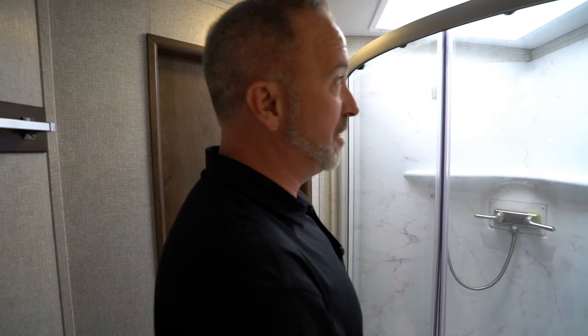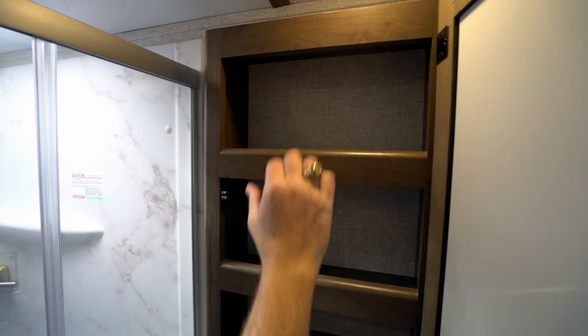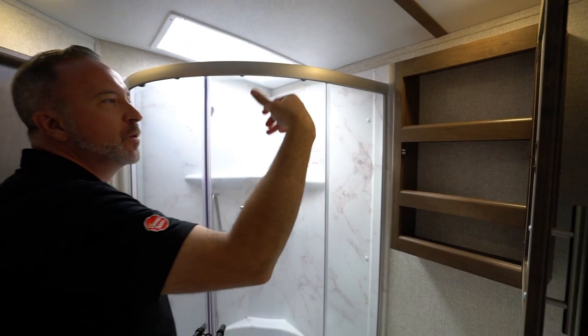Brushed nickel fixtures going all the way around, just elegant and stylish looking. Once again, those shaker style cabinets here on my medicine cabinet. Large raised lip here in the medicine cabinet. I'm a fan of that because when you're in transit, and you go to set up and you open it up, everything doesn't fall out on top of you.